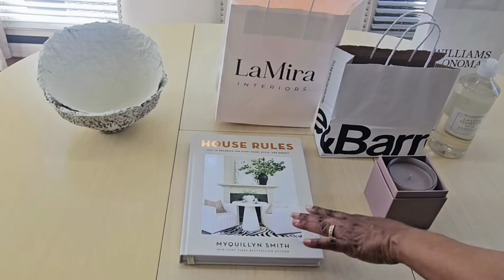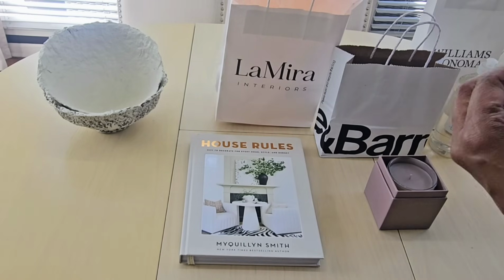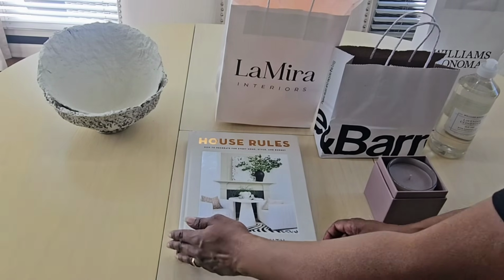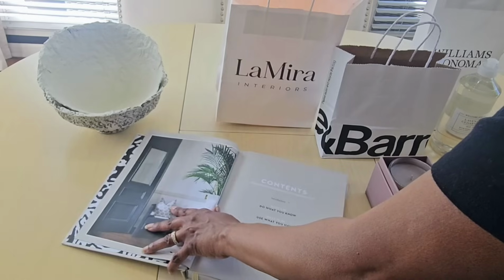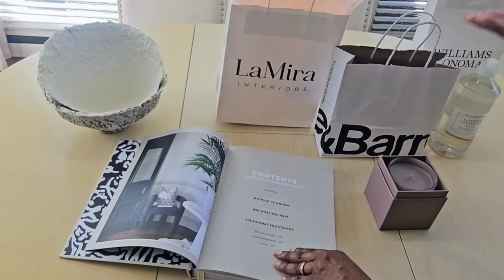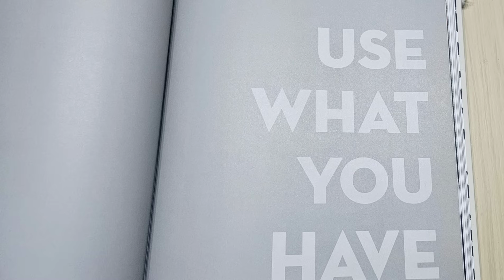And this book is so on point with the way I think. It's a nice coffee table book, and it's called House Rules. It has a nice, clean, neutral aesthetic with touches of black. It is a very simple way of decorating, and then her thought process behind the way she decorates is just so on point.